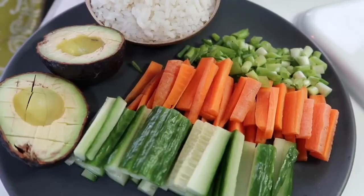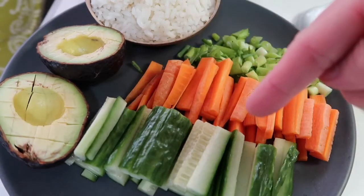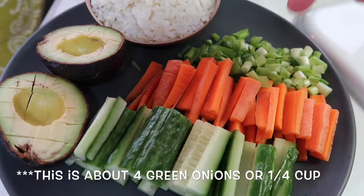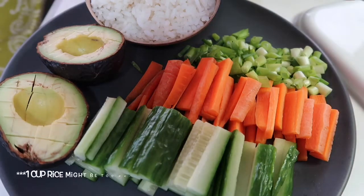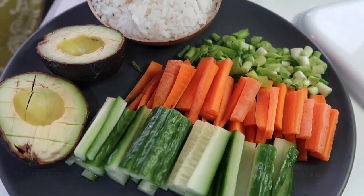Okay, so because I eat a salad for lunch every day, I like to add the toppings and make them kind of heavy. So I've got about a third of an English cucumber here, 1 carrot. I love green onion, so I put a bunch of that in there. I have a bowl of greens that is about 1/2 of a head of lettuce. I have 1 cup of cooked white rice here, and then a very small avocado that I've chopped up and I'm going to put right on top of my salad.